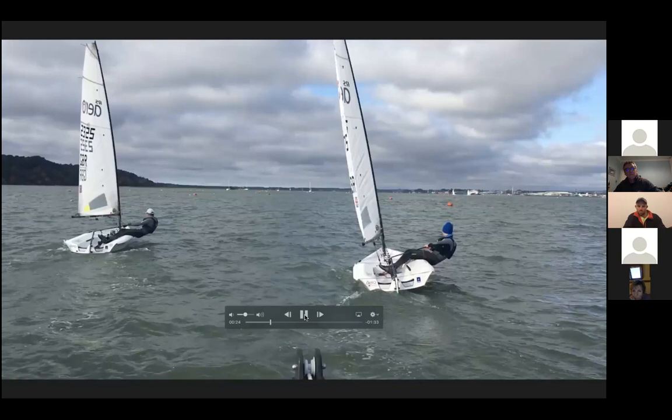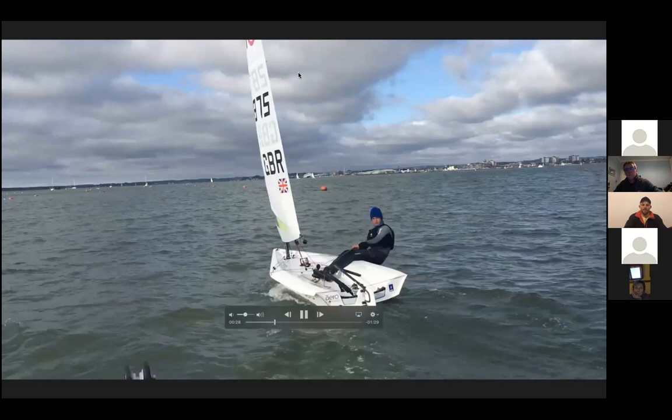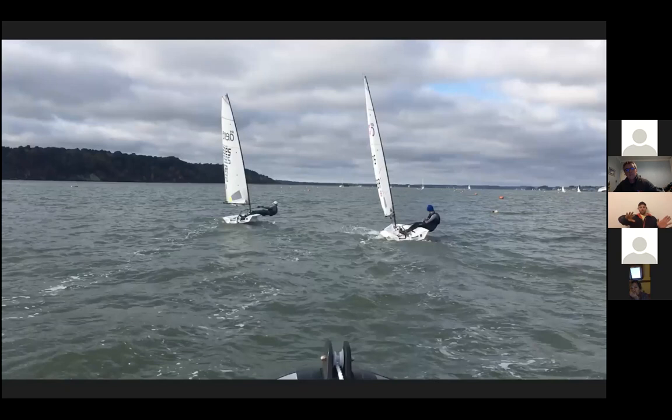So you can see in this little exercise we did, it was a rabbit run straight into a lane hold exercise. So basically the boat below, Ned, is trying to sail high and pinch off the boat to windward, much like on the start line. So it's a good exercise that you can do. And we can see that both these guys are trying to sail as high as they possibly can.